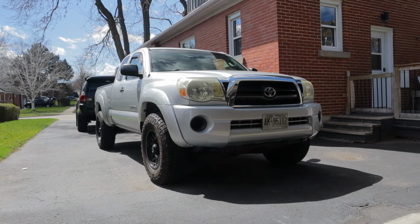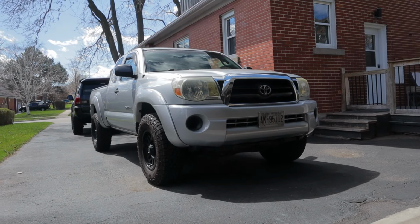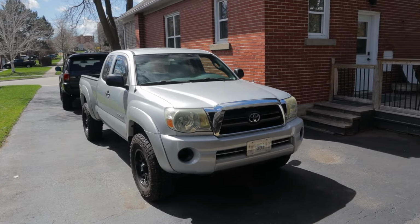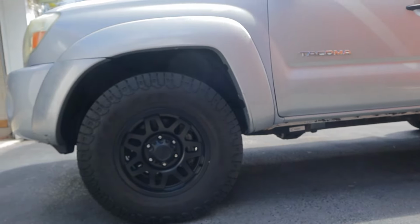These second generation Toyota Tacomas might just be the most reliable pickup truck ever sold, or at least one of them. With that said though, if you're shopping for one, there are a few common issues that you're going to want to keep an eye out for. So I think it's safe to say that the biggest killer of these second gen Tacomas is rusty frames. They are notorious for this.